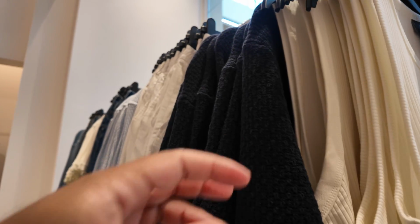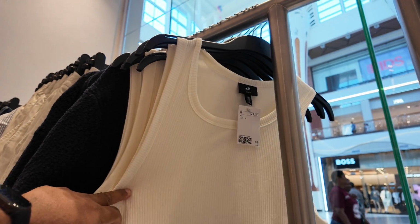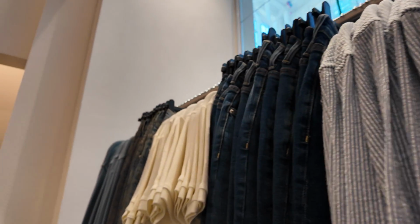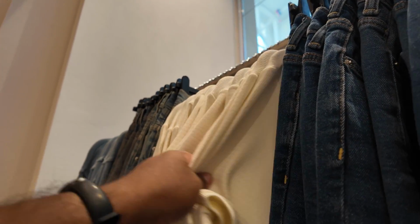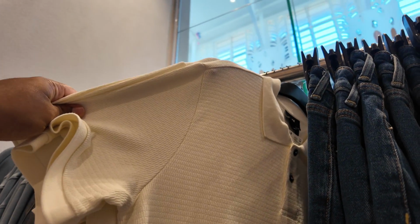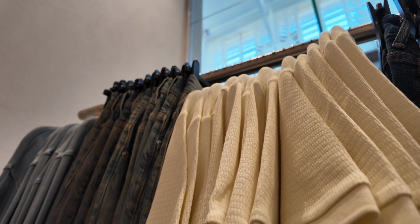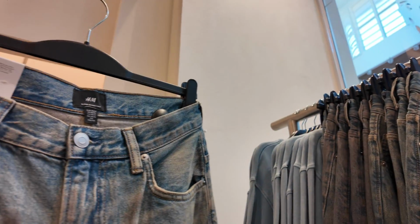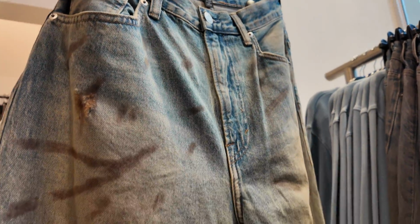A nice denim jacket. I used to like my denim jackets, especially ones with hoodies. They are very versatile. You can wear them with almost anything. And I can imagine wearing this shirt with that jacket as well. So these jeans look quite interesting. Not really my style here.